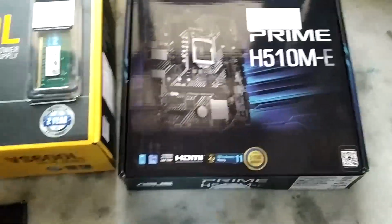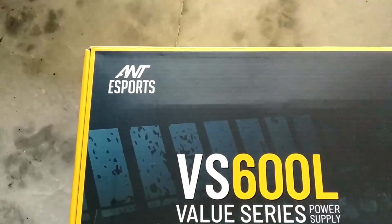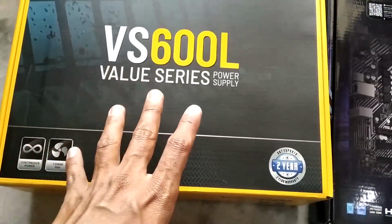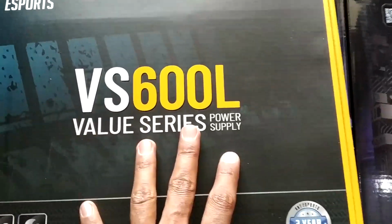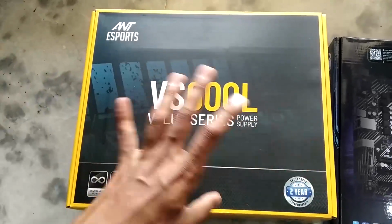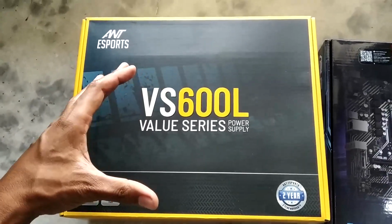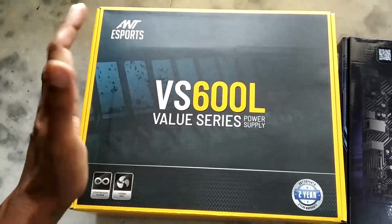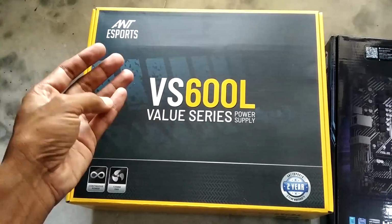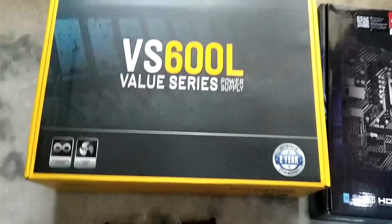Now let us take a look at the power supply that I have chosen. It is from Ant Esports. It doesn't come with any 80+ rating, but it is fairly powerful. This is a 600 watt power supply, so if in future I ever need to add more components or do some testing, as a YouTuber, as somebody who makes videos, I often buy a lot of extra accessories that need more power, so this should be helpful while doing that.